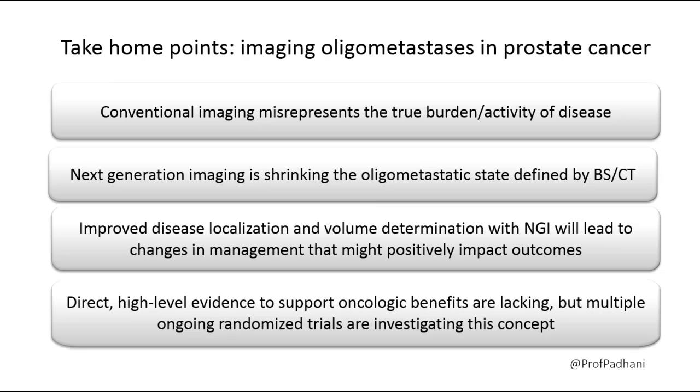But we need direct and high-level evidence to support the improved oncological benefits using next generation imaging. And we all await multiple randomized studies that are investigating this concept.